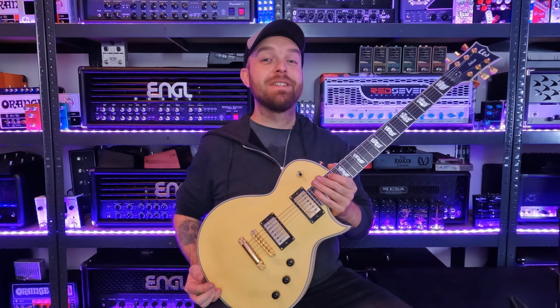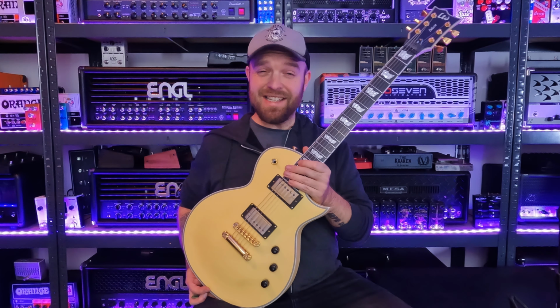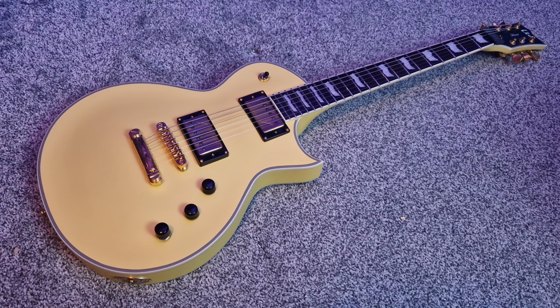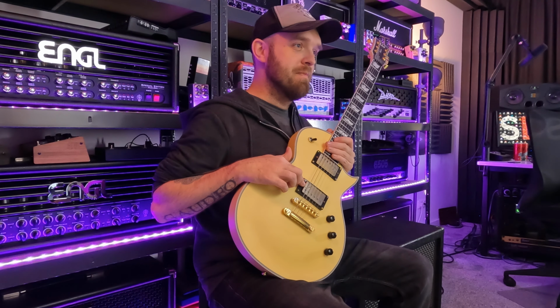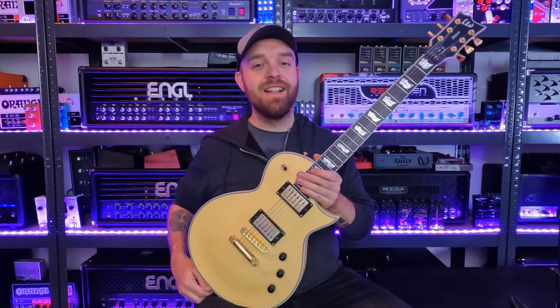That sounded absolutely killer. So that was this ESP LTD EC1000T CTM in vintage gold satin with the Fishman Fluence Will Adler bridge pickup with both the voicings, so voice 2 and voice 1. And I think that both the voicings sounded really cool here. I love this pickup a lot.